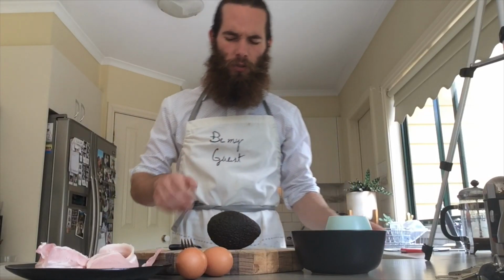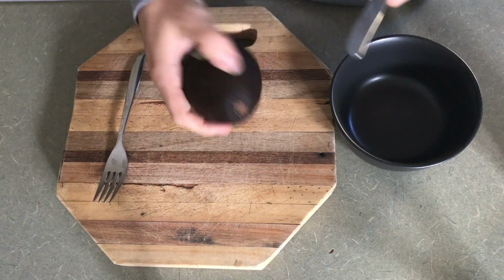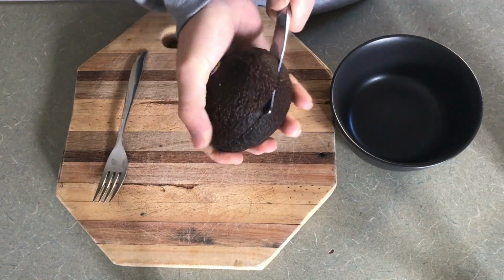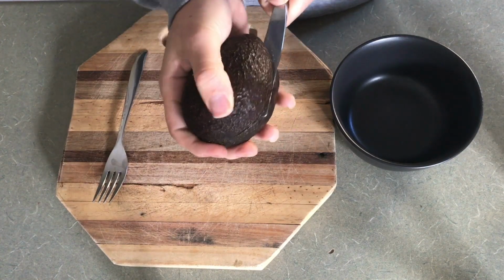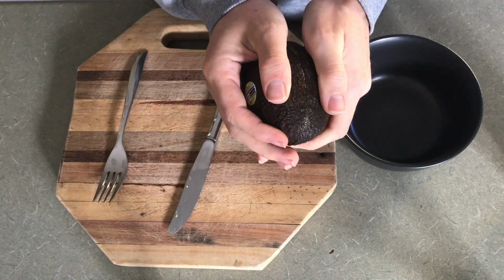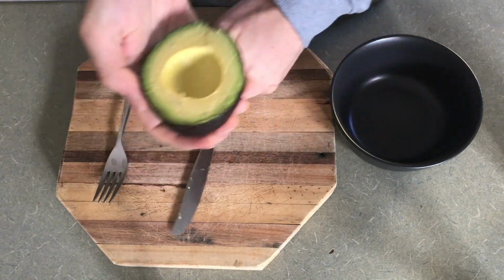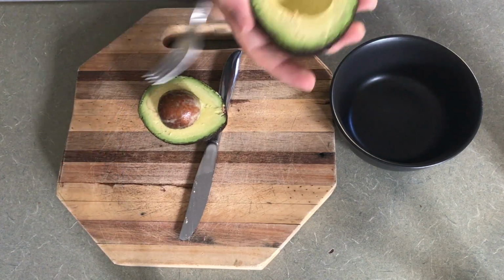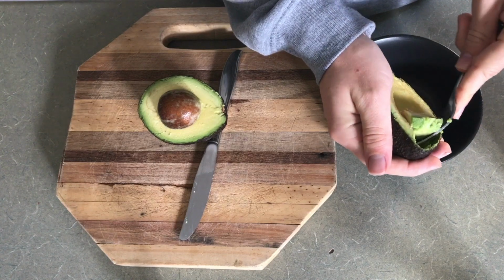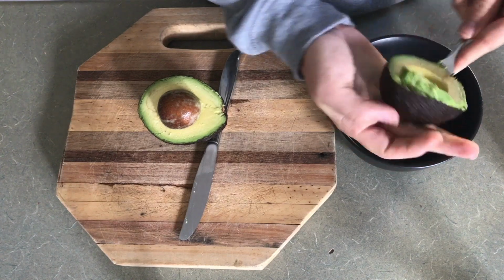Now I'm nearly ready to cook the bacon, but first let's prepare the avocado. Now I'm going to cut it in half, just as we usually would with an avocado, and of course I'll save the seed, so I'm not cutting all the way to the seed. And then we want to get a fork and a bowl, and we just want to scrape the contents of the avocado into the bowl. So we want to scrape the avocado with a fork straight into the bowl.